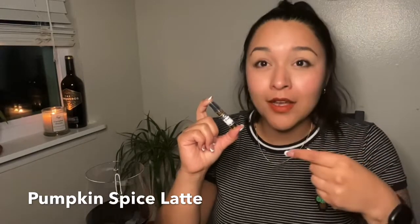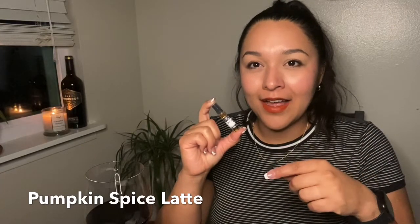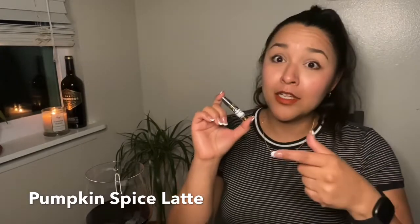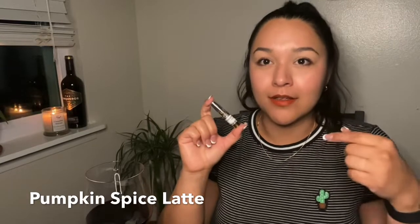For me, it's super long lasting. I rated it a 5 out of 5 for longevity because it stayed on my skin even after I scrubbed my arms, even after I did stuff all day. I'm always doing stuff, always washing dishes, and this lasted. So longevity is really good. The sillage is also pretty strong. I kept getting whiffs of myself throughout the day of the caramel and sweet pumpkin. Not that much milky, but more sweet, sugary pumpkin caramel. That's what I got throughout the day.